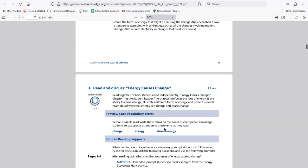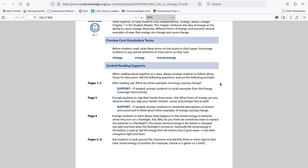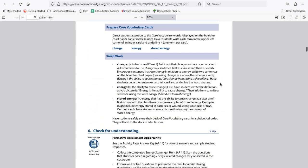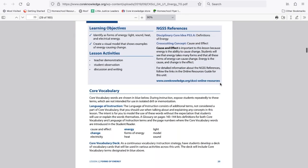And does it take 15 minutes to read the chapter? No, because you're usually doing it with a much smaller group of people. It will take more about 5 minutes. I would say an average core knowledge lesson takes us maybe 20 minutes. And if we have a demonstration, maybe 30 minutes. But I wanted to show an example.